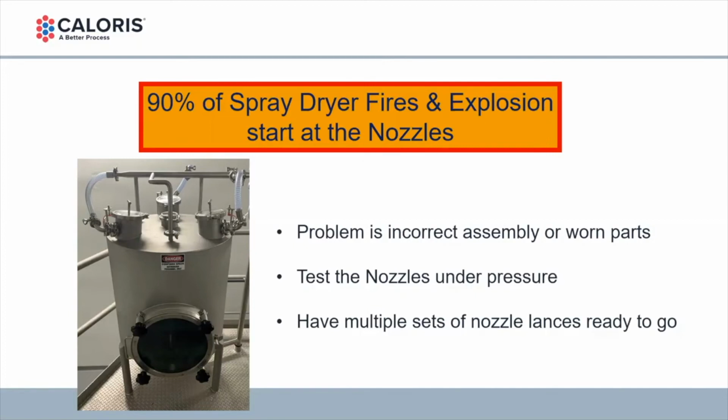So a lot of people have dealt with that by putting cameras in. Cameras are a great safety feature and function. They're somewhat self-explanatory, so I've not dealt with them here today. Could be a topic for another webinar perhaps, but if you use cameras to keep an eye on the sprays, and most problems happen right when you start spraying, why not test the spray before you put it in the spray dryer? Why not test your nozzle under pressure before you install it?